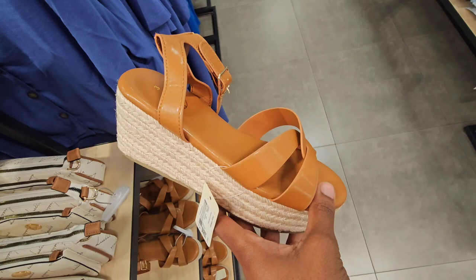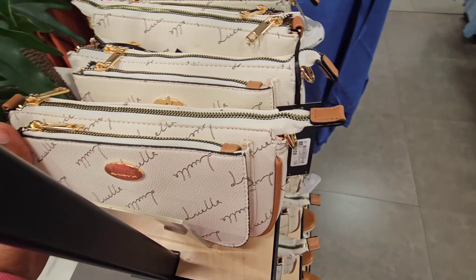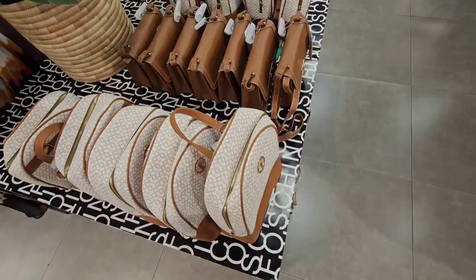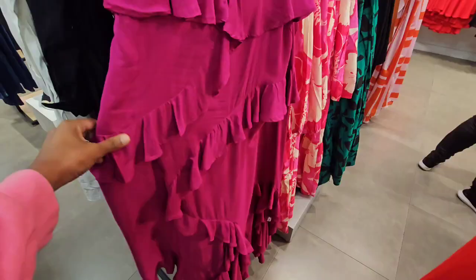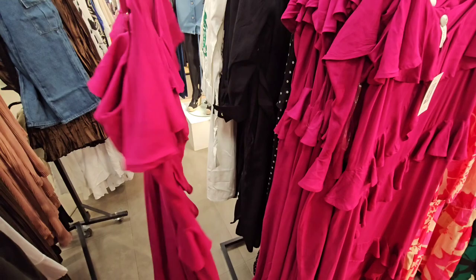And this is the Luella bag. The bag, child. I think with Luella, if you love it, you love it. If you don't, you don't. This is very cute. Backpacks. Oh, well, this is cute.